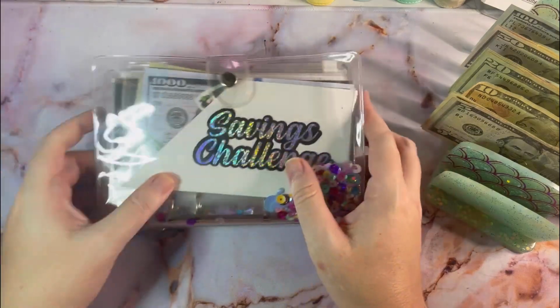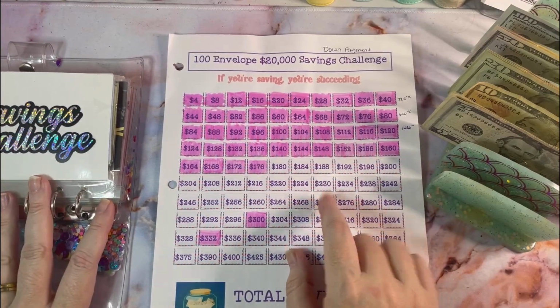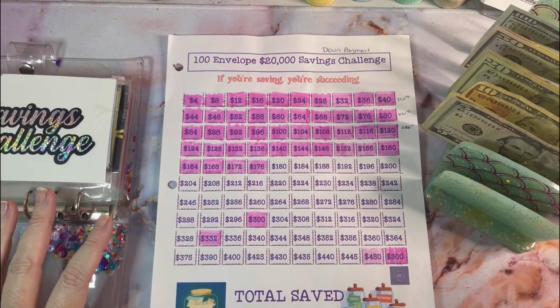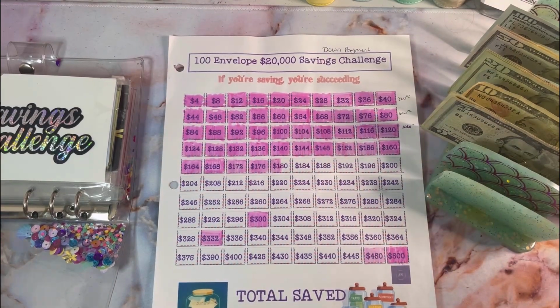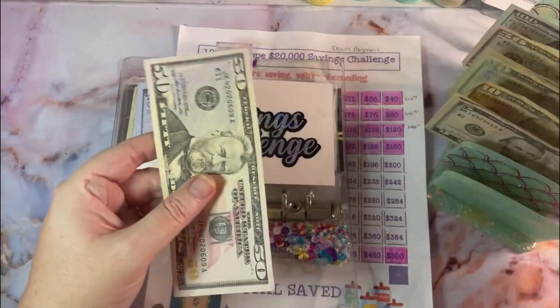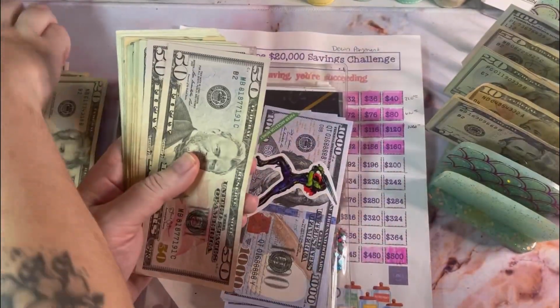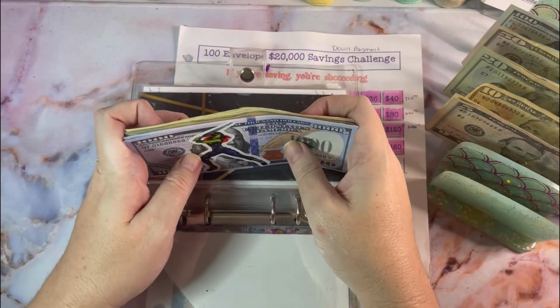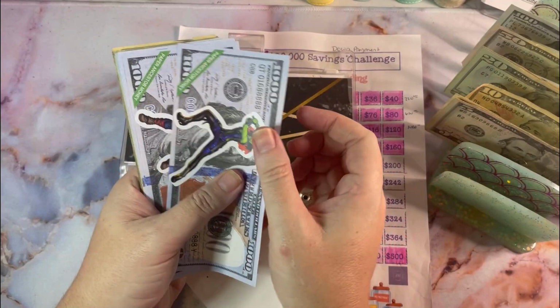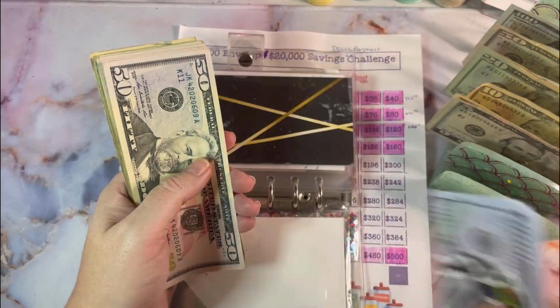And now we're on to the savings challenges. The first one we're doing is the 100 envelope $20,000 savings challenge, and we are going to do half of this 180 envelope, which is $90. I'll go ahead and color it in now. So that's 50, 60, 70, 80, 90. All right, so now in the 100 envelope $20,000 savings challenge, we have 1,000, 2,000, 3,000, 4,000, 5,000, 5,100, 5,200 in our high yield savings account.